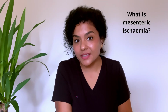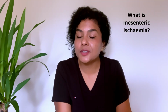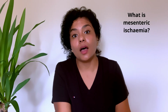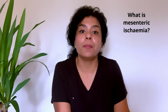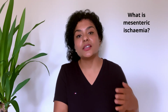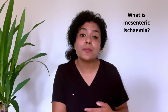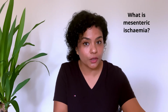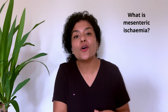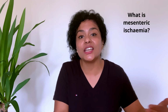So what is mesenteric ischemia? The mesenteric arteries are a network of vessels that supply blood to not just the bowel, but other abdominal organs. Ischemia simply means the cutoff of blood supply to a part of the body. Mesenteric ischemia is when blood supply to the small intestine is cut off or severely reduced, and this can be caused by a blocked artery, pressure from an existing obstruction, or reduced blood flow due to sepsis or shock. The danger here is without blood supply, the bowel tissue begins to die, releasing toxins that can potentially trigger sepsis.